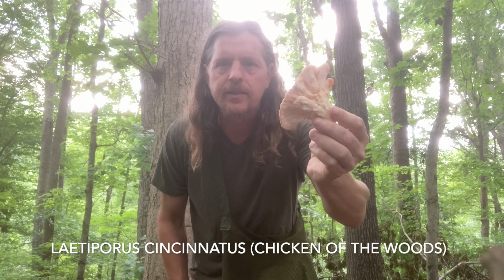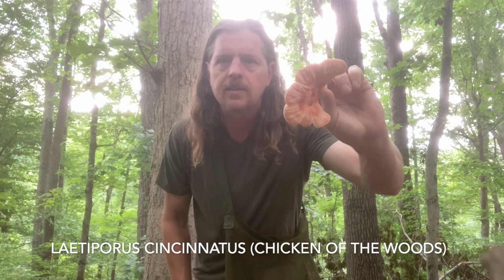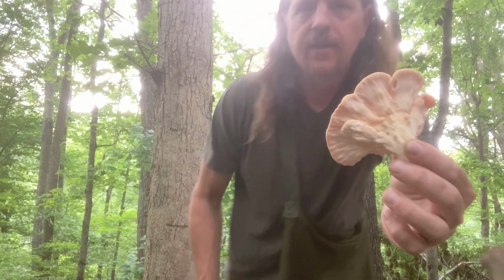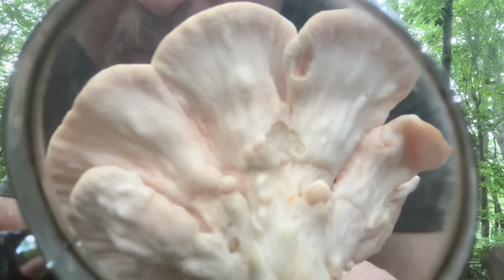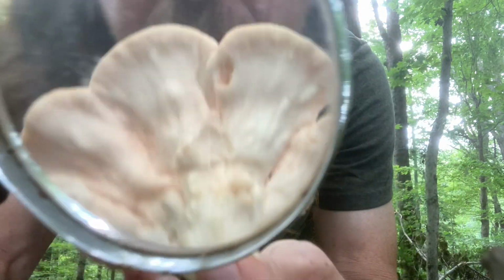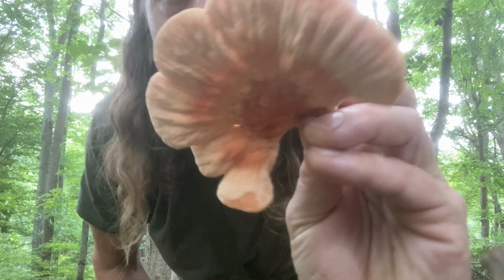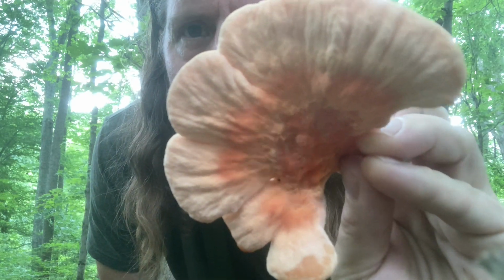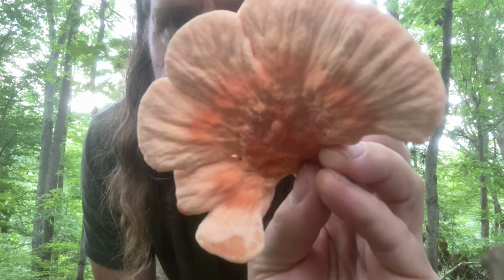All right, so this is Laetiporus cincinnatus. This is the type of chicken of the woods that grows on the ground and is not yellow. It is kind of a pale peachy color, unlike the Laetiporus sulphureus, the other type of chicken mushroom, which will be yellow on the undersurface and the margins. The pores are extremely small. You can't even see them with magnification. It has these kind of concentric rings of color, and it will be in rosettes of these fronds.